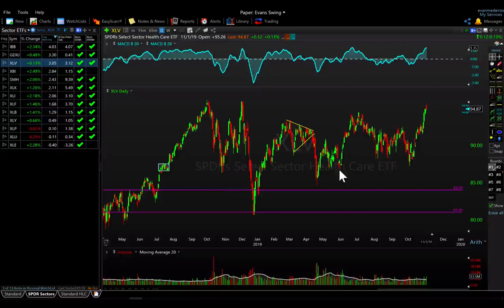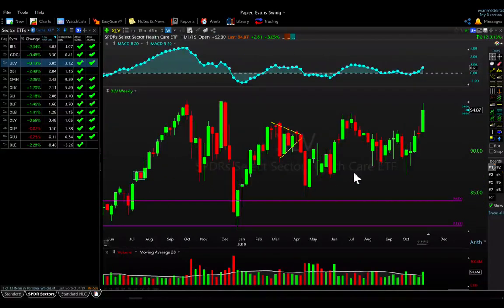This is a big consolidation pattern. If we go to a weekly chart, you can see just more so the sideways kind of price movement going on here all this time. We're starting to get a good surge now to the upside. Looks like it kind of wants to be in breakout mode, start a bigger trend for healthcare. So good progress there out of XLV.